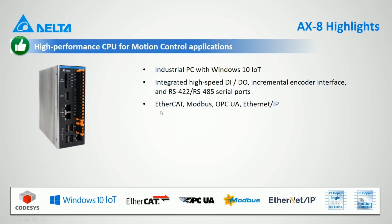From a field bus point of view, apart from EtherCAT, which I already mentioned, this device supports Modbus RTU and Modbus TCP, Ethernet IP and OPC UA, exactly like the AX308E.